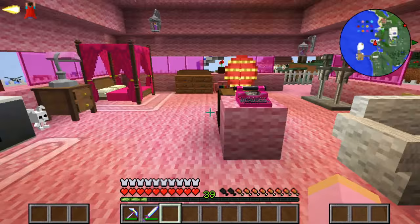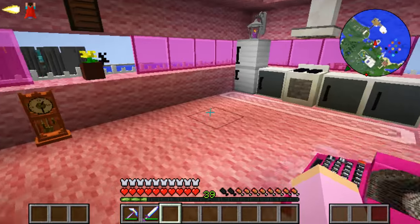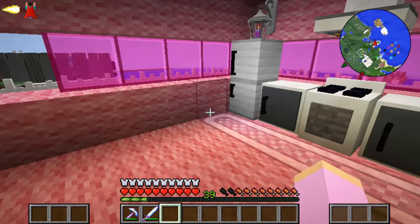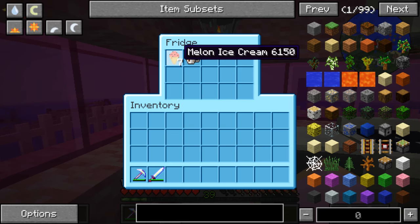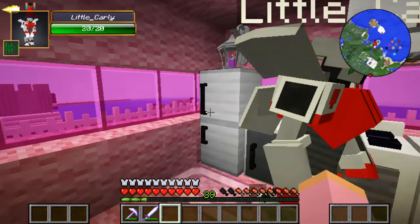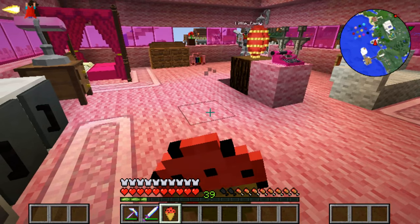Wow! It's so cool. Look at all the pink. Everything's so nice. You have your typewriter here and you have a couch and your carpet and everything. I've got kitchen cabinets and a fridge. Oh, look, there's cupcakes and melon ice cream and chocolate tea. Oh, yummy. Actually, I might have one of them right now. Oh, do. Yum, yum.